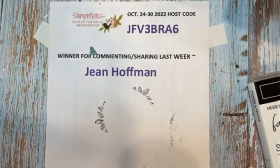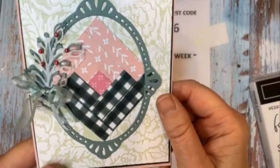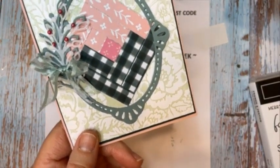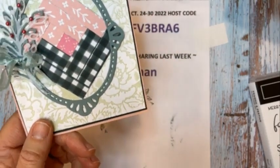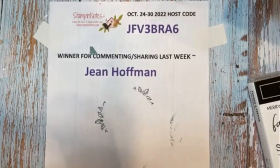All right, card number 3 is this card right here, and it has a log cabin quilt pattern in the middle. Thanks, Anne. And Teresa and Margaret. Thank you, ladies. All right, so let's take a look at how to do this card.